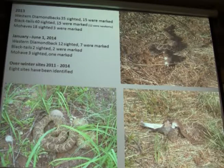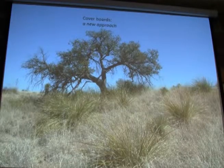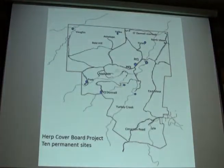And since I've been looking for wintering sites from 2011 to 2014, we actually have 8 confirmed sites that snakes are routinely using during the wintertime. This is something new we're trying. This is not necessarily for rattlesnakes, but we actually have 10 sites located on the ranch.